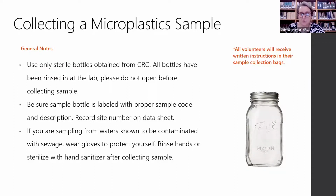Before taking the sample, so maybe on the side of the riverbank, or just even when you get the bag with the supplies, make sure that the sample bottle is labeled with the proper code and description, and then that is going to match the data sheet that we provide you.